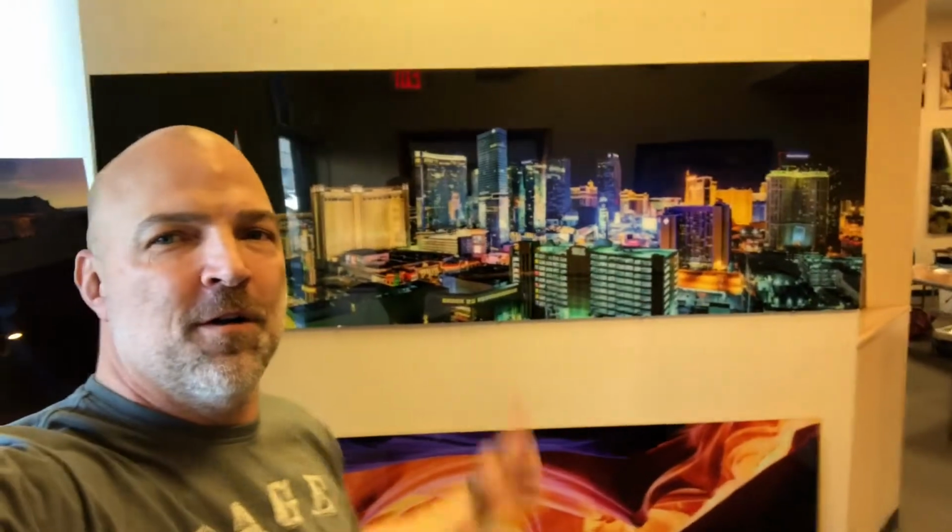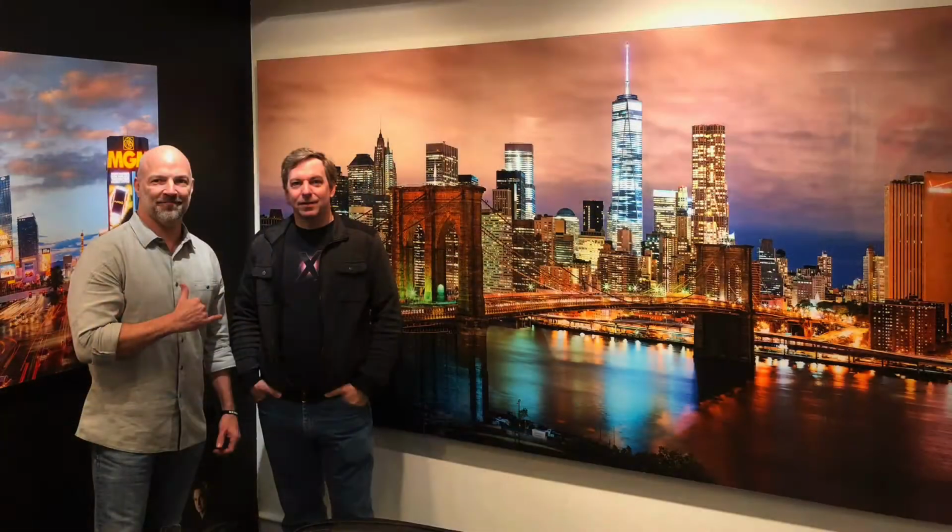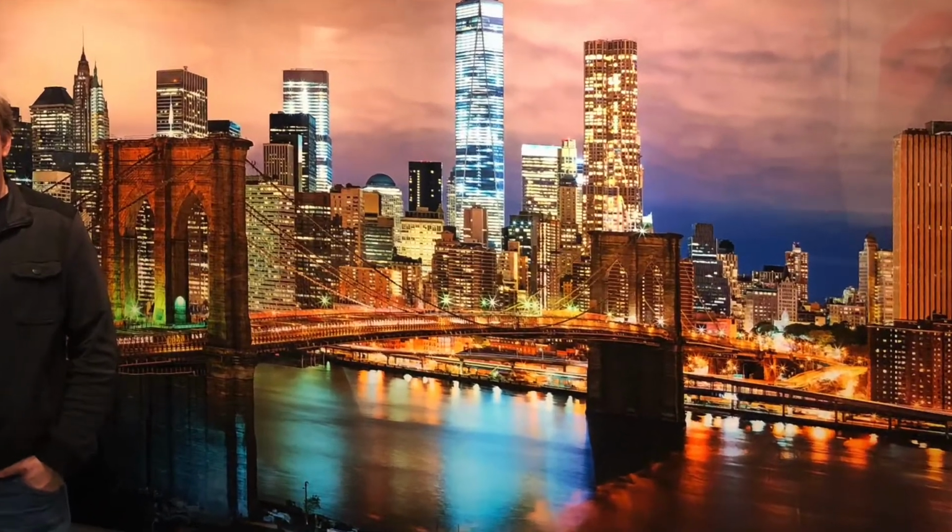Oh, whoa, you should see this thing. Absolutely amazing. If you go to the Carnivale Gallery in Caesar's Palace, he has an image that was taken with the Nikon D810 and is 106 inches long. You can put your nose on the print and it looks like reality. It looks just like large format. Unbelievable.